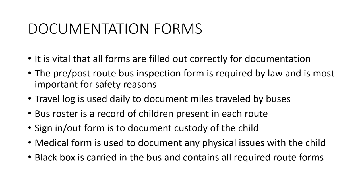Documentation forms. It is vital that all forms are filled out correctly for documentation. First of all, the pre and post route bus inspection form. It's a form that is required by law and is most important for safety reasons. Now, the bus driver is the one that's mostly responsible for filling out this form. He carries out a multi-point inspection of the bus before and after each route.